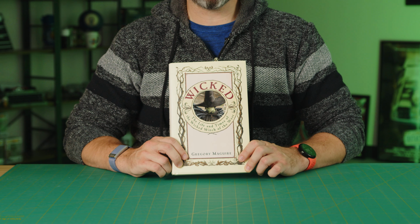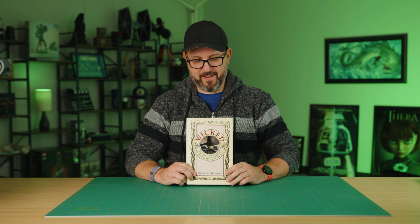Here's an oldie from the shelf, Wicked, The Life and Times of the Wicked Witch of the West by Gregory Maguire. This is a first edition, first printing. I saw it on a bookshelf in 1995. The idea was clever, the book was gorgeous, and that's what I'll be talking about today.